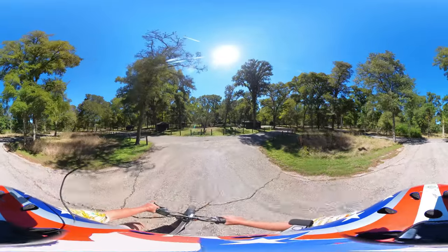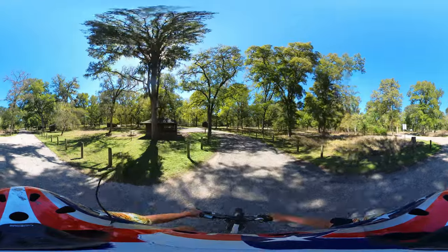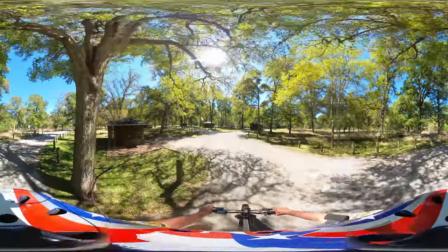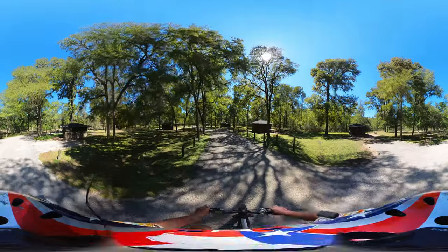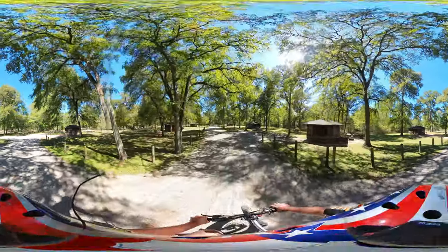So we're gonna go to the right. We're actually gonna make a full circle here in the screen shelter loop, and then we will make another full loop in the tent camping area. But they are connected, and I'll clarify that in a moment.